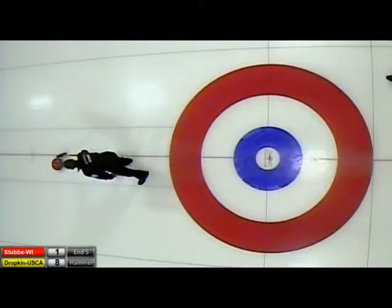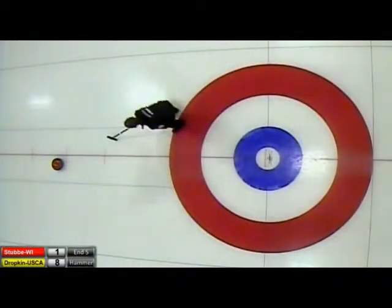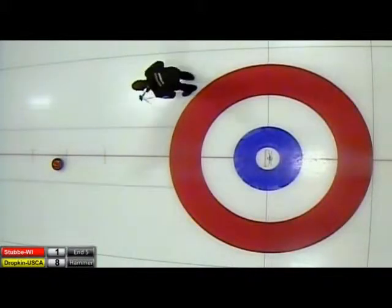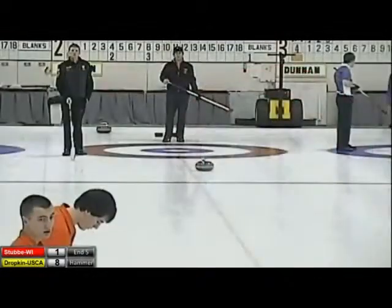On 2, Dropkin tried to chip the guard out of the way or draw around, but unfortunately violated the free guard zone rule. So his rock will go out of play and the red rock will stay back where it was.